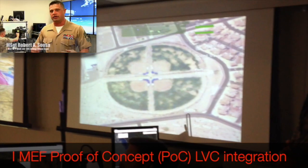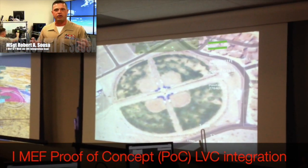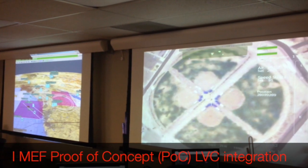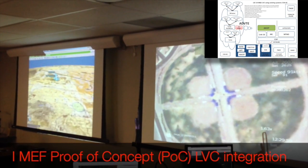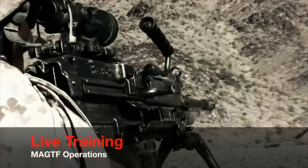Our primary goal for General Tulin was that common operational picture. He wanted to say, can I see my virtual sims on that common operational picture? Normally the Marine Corps runs their MAGTF exercises with things like EBTWAs. By tying in virtual sim devices, we're able to pull every track off those systems and get it to a common operational picture.